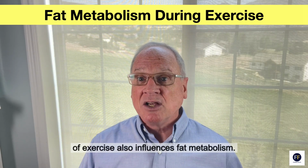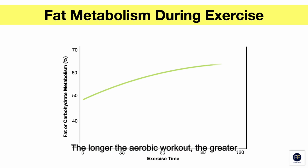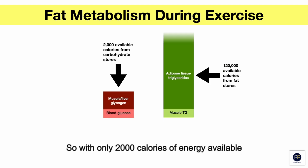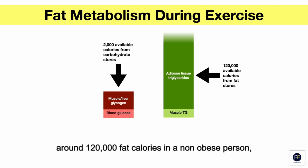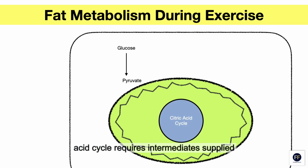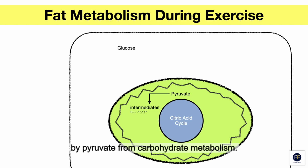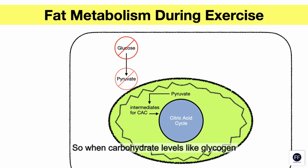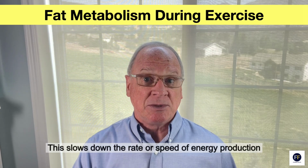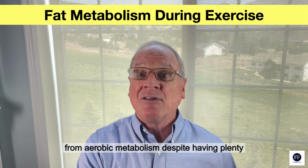The duration of exercise also influences fat metabolism. The longer the aerobic workout, the greater the percentage of energy comes from fat, while the percentage from carbohydrate decreases. So with only 2,000 calories of energy available from carbohydrate in the average person, and around 120,000 fat calories in a non-obese person, you'd think you could continue doing aerobic exercise indefinitely. However, the citric acid cycle requires intermediates, supplied by pyruvate from carbohydrate metabolism. So when carbohydrate levels like glycogen get low, the necessary intermediates aren't available for the citric acid cycle to keep up. This slows down the rate or speed of energy production from aerobic metabolism, despite having plenty of fat stored.